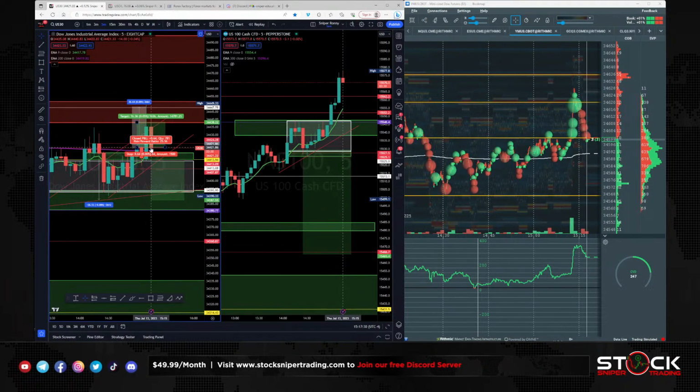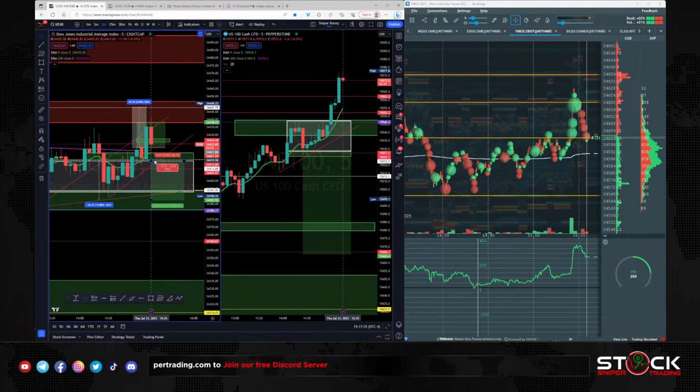And now if it comes bearish engulfing or close below 50% here, maybe retest this and drop, I might be looking for a short position below this green box.